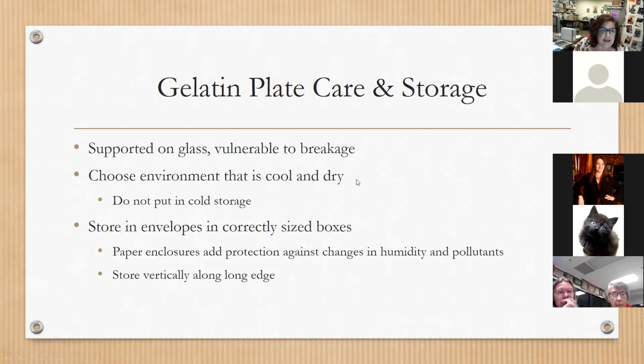Gelatin plates, again, you want to support that glass. It's very easily broken. And also choose an environment that is cool and dry. Do not put it into cold storage, which we'll talk more about in a minute. And then you want to store them in envelopes and boxes that are correctly sized.